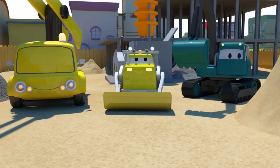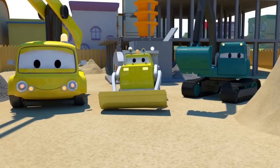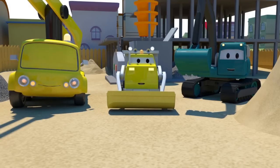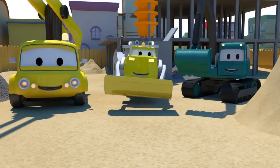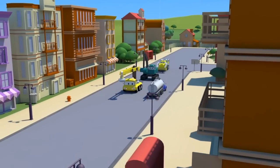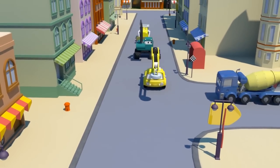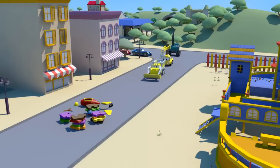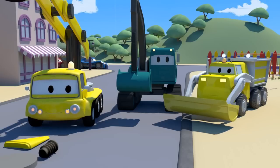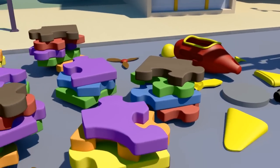Hi there, squad. The babies want to know if you can make them a ride so they can fly like Hector and Penny. Do you have any ideas? Great. Let's get to the worksite, guys. Oh, boy. It looks like we've got a lot to do, guys. We'd better get started.